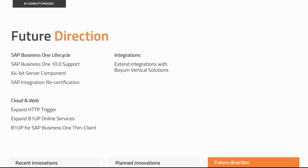And integrations. Well, last but not the least, more and more benefits for BASM manufacturing and Produmex WMS customers. Our goal, as I mentioned before, is to allow customization and process automation for these solutions as easy as it is already for SAP Business One, using B1UP, of course.